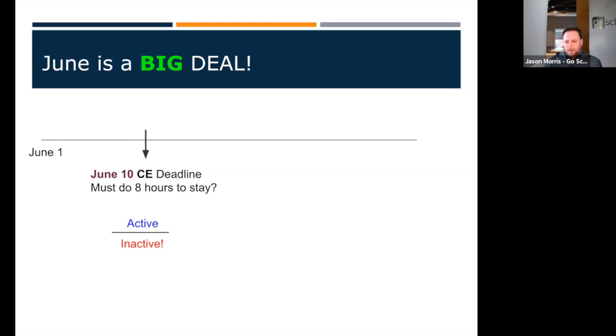And again, for those of you who are on your way to earning your license, you will most likely have until that second June 10th, basically, to start your clocks for CE requirements. But after that, after you renew your license for the first time, which is going to be that next deadline Rob's going to talk to you about, you'll need to always remember June 10th is your deadline for completing those 8 hours of CE.